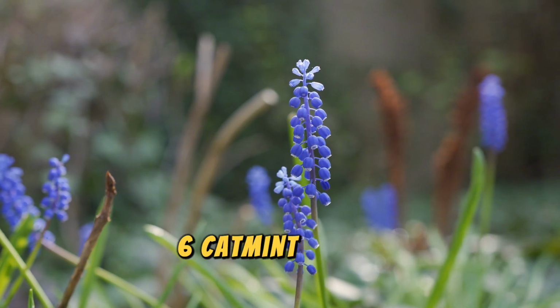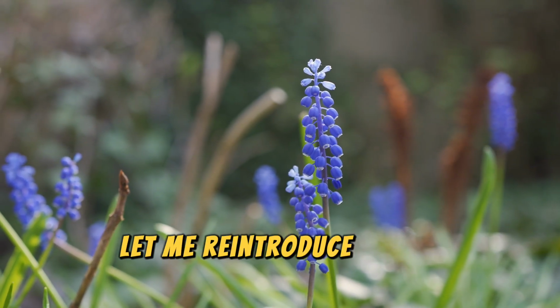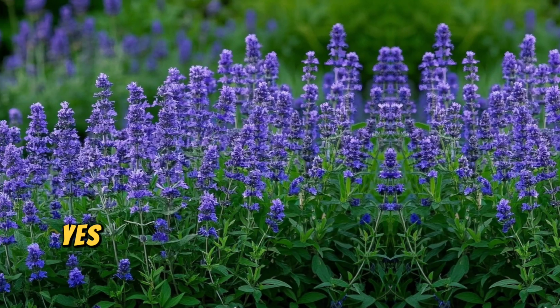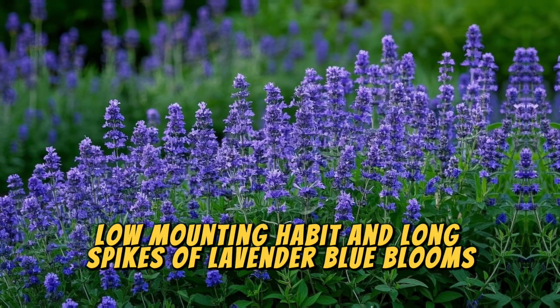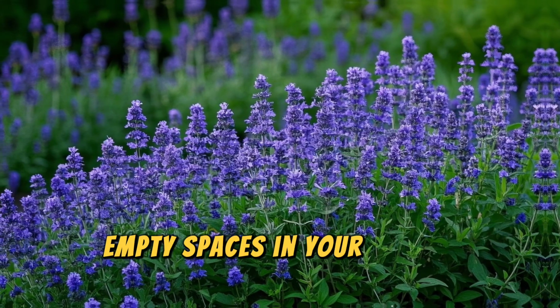6. Catmint, Nepeta. Now, if you missed catmint in the first act, let me reintroduce it here, not just as a color highlight, but as a ground-cover champion in its own right. Yes, catmint pulls double duty. With its flowing, low-mounding habit and long spikes of lavender blue blooms, it's a dream come true for filling in those awkward, empty spaces in your garden.